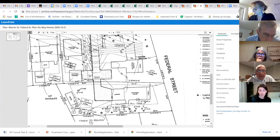Correct, it's going to be revised because there's too much concern about the hill being too steep, which it is on Federal Street, and I don't want anything to happen to it. And DPW has voiced their concerns. So by pushing the house back, I think it's going to look nicer from the front, and also be safer from the steep hill that's there. Okay, thank you.